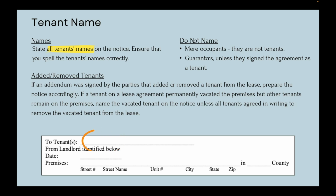If you have added or removed tenants during the tenancy, then you want to treat your notices accordingly. So if you've added tenants to the lease through, say, an addendum, then add those tenants to the notice. The same goes for tenants who are removed from the lease agreement. Do not name tenants who are removed. As always, you want to get anything that changes the lease agreement in writing, signed by the parties.